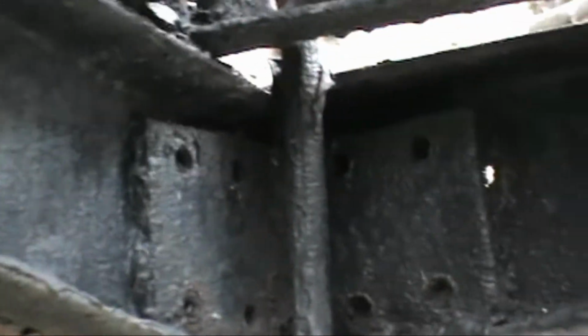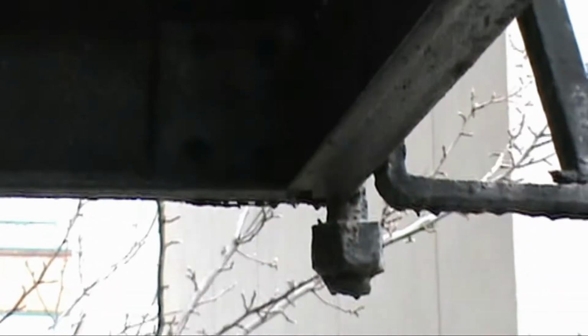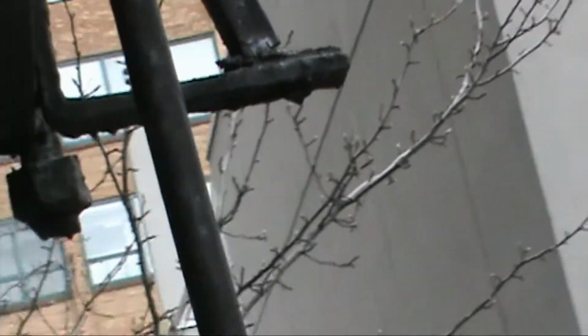All the bolts are gone. Tack welds here and there. That corner's got the nut, which is down beyond the line. Very unsafe structure. This thing has shifted and buckled, and the nuts that hold this thing up are very unsafe. I'm going to get off the fire escape and get down to the ground here.